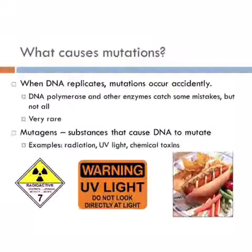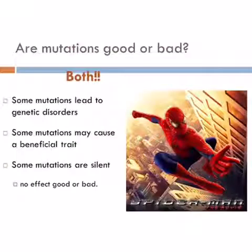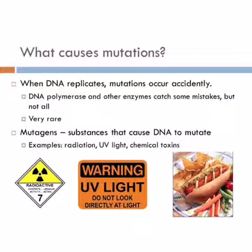So what makes it harmful? Harmful mutations may cause genetic disorders or cancer. A genetic disorder is a disease caused by a mutation in one or a few genes. It is generally caused by mutations in genes that regulate the cell cycle. Because of the mutation, cells with damaged DNA are allowed to divide without limits.